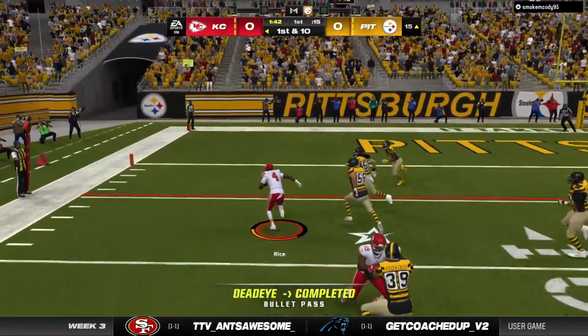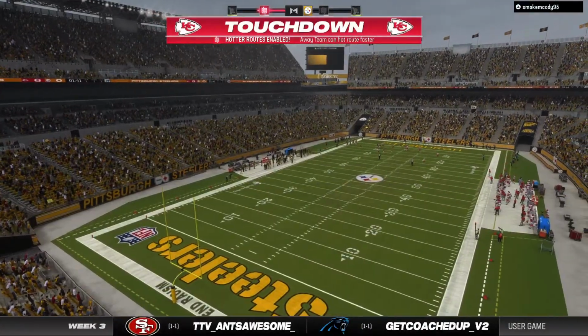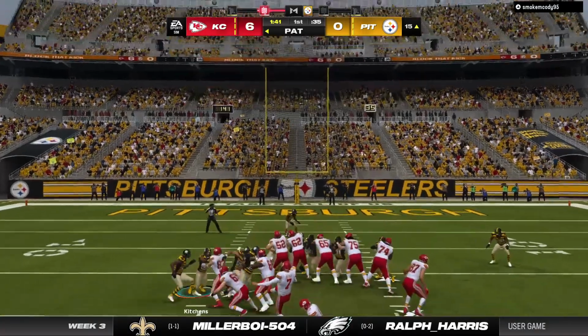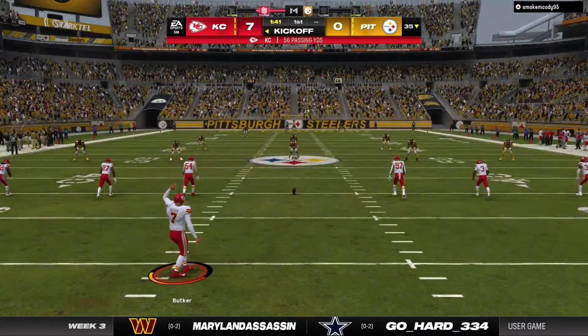A quick throw caught by Rice. And in for the Chiefs touchdown. Rashee Rice. His first touchdown here of the new campaign. And the Chiefs are on the board first here this afternoon. Extra point by Butker is on target. And that makes the score 7-0.